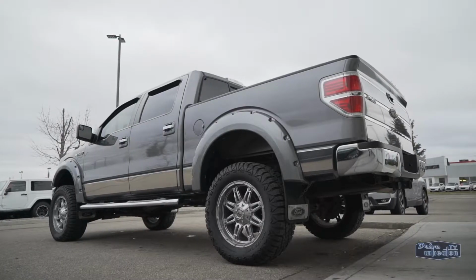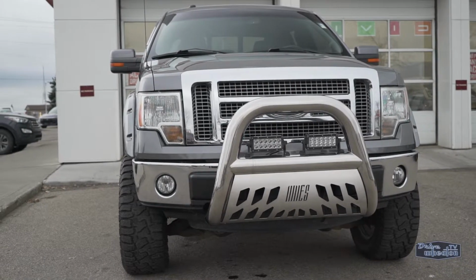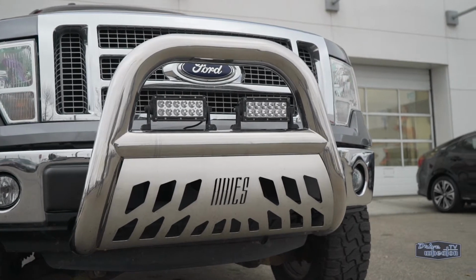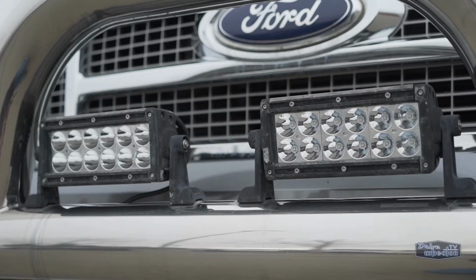Looking for a pre-owned pickup truck? This 2012 Ford F-150 Lariat could be the ticket. It's got a rugged look, thanks to things like a lift kit, chrome side steps, a bull bar on the front, fender flares, custom rims with all-terrain tires, and LED fog lights.